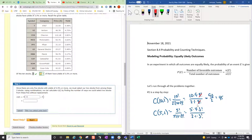So we can use a little red here to cancel stuff out. And we get 20 divided by 2, which is 10. So 5 stocks have yields of 3.5% or higher. We want to choose 2 of those. There's 10 different ways we can do that.